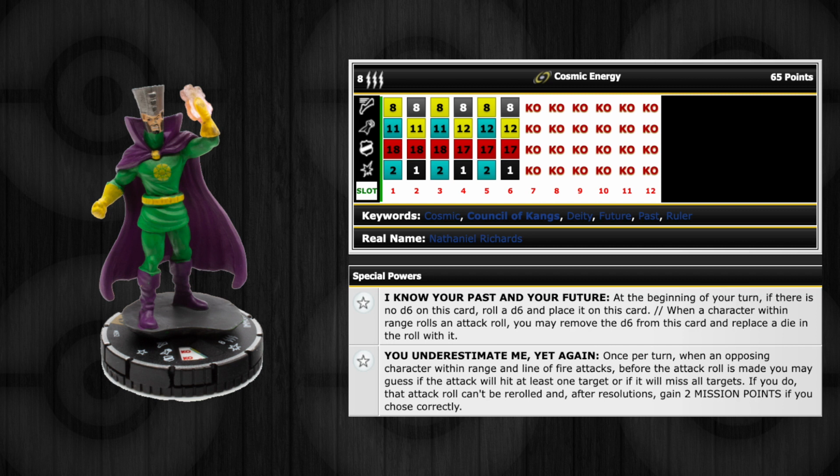A ton of great keywords. So he's going to be easy to build with. He is very powerful. Like I say, he's a cool character I've read a lot about recently. So he's in at number 9. In at number 8, I've gone for Armor.